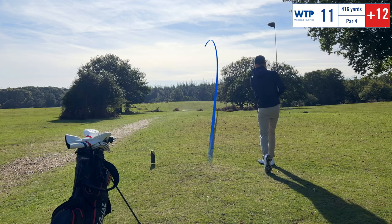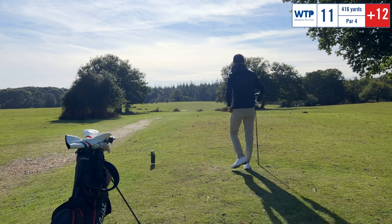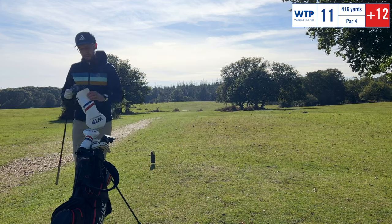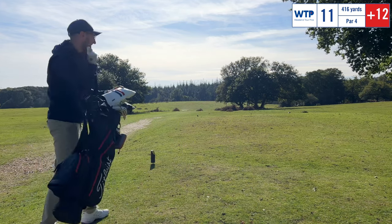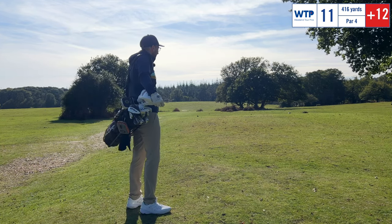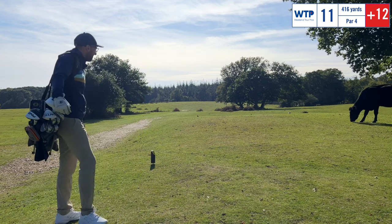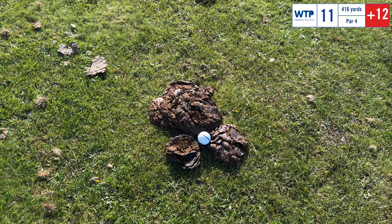Drive of the day. Wind's just holding it up lovely. What we needed on a long par four. Go on, mate, you go first. You staying there? Drive of the day. Talk about getting a crappy lie.